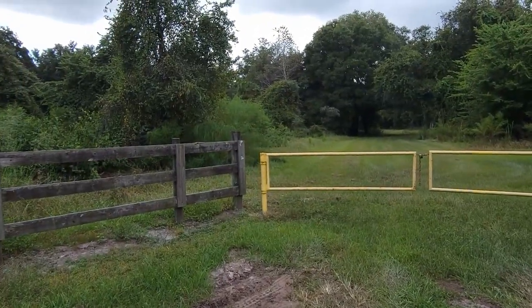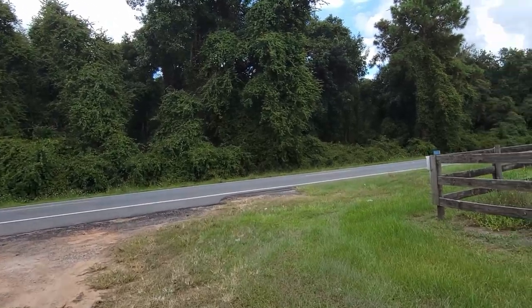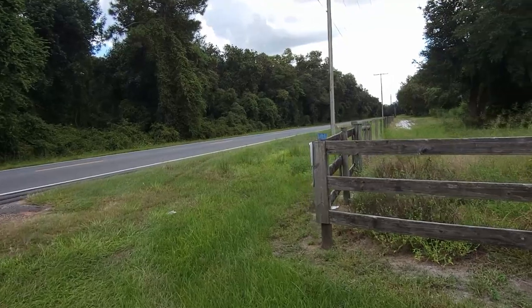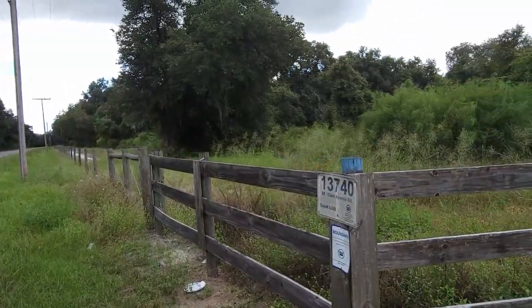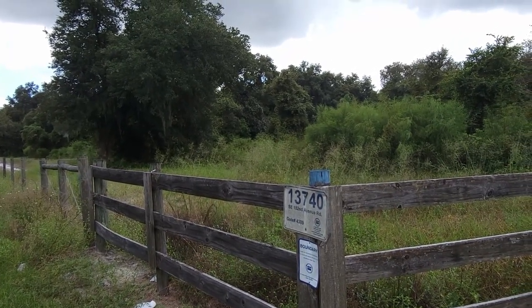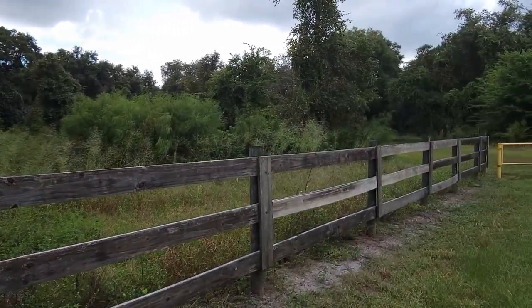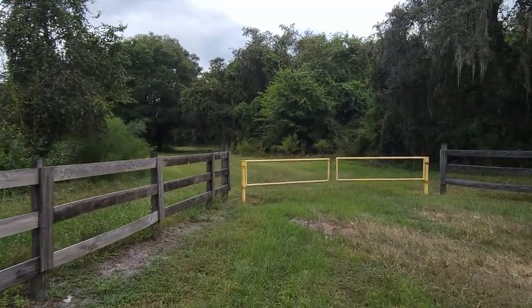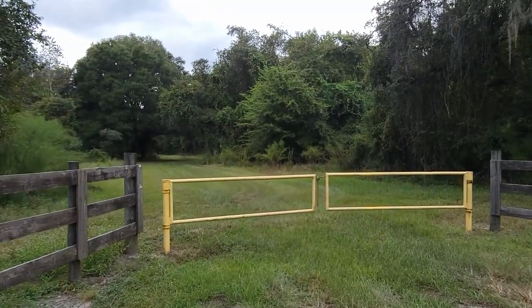So that southern track was unhikeable, and we came down. I forget what the name of this road is, but I want to just try a different entrance to the Sunnyhill restoration area. So let's see, we're at 13740 Southeast 182nd Avenue Road, gate 4309. And I think I can squeeze my fat little body between that pole right there. I got the umbrella because it has been sprinkling. And you can see the grass is somewhat cut down.